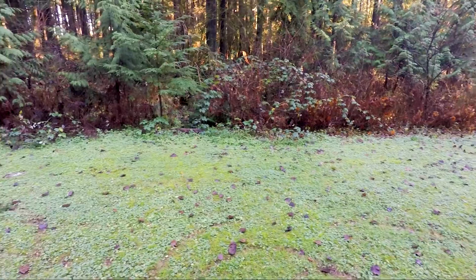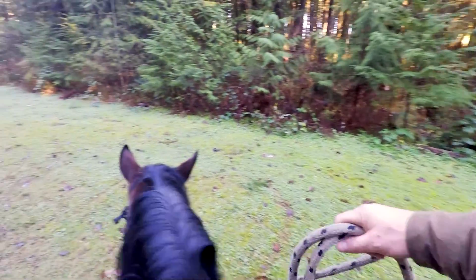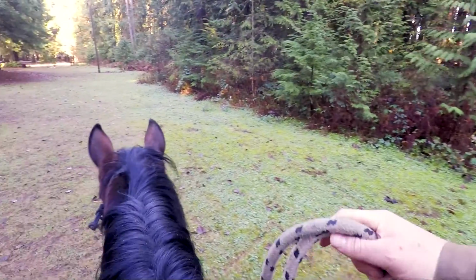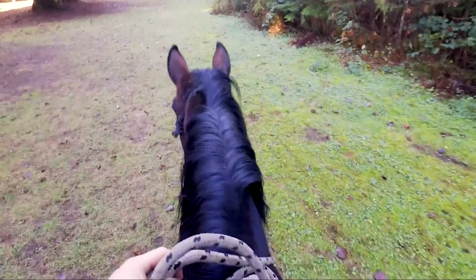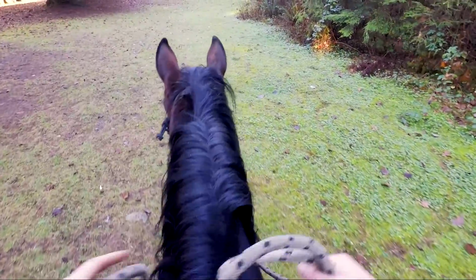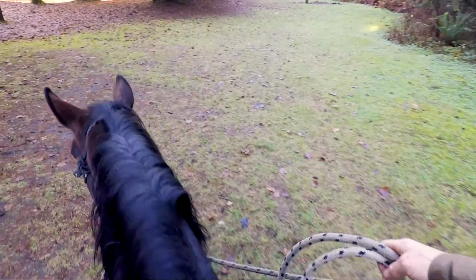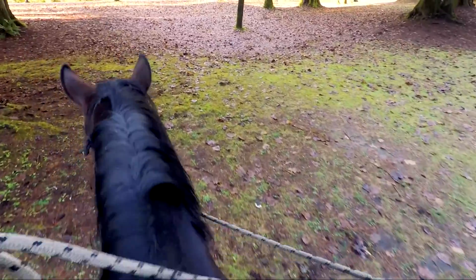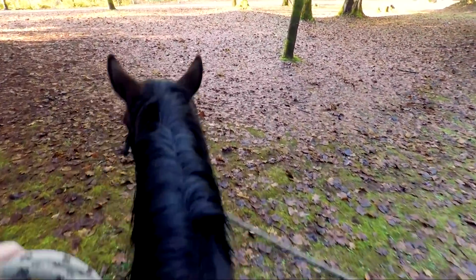That's just a branch. He's sort of stopped and sniffing it. Ask him forward. Just the nudging of the legs. And he keeps wanting to eat. So if you've got a horse that you're walking along and they're perpetually wanting to eat, and they get their head down to eat, it generally means you are too slow to stop them from getting their head down to do that.